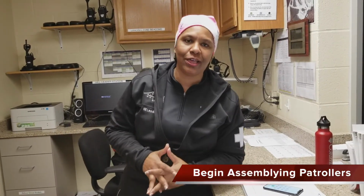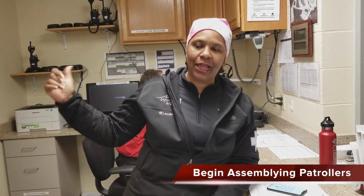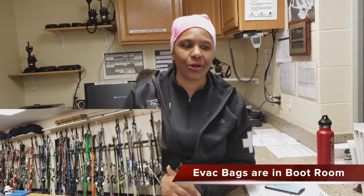So, if you're in the aid room and you get the call that there's a possible chair evac, what you want to do is assemble all the patrollers together and begin forming your teams. Get the harnesses and the green duffel bags out of the boot room and have the people that are designated put the harnesses on.